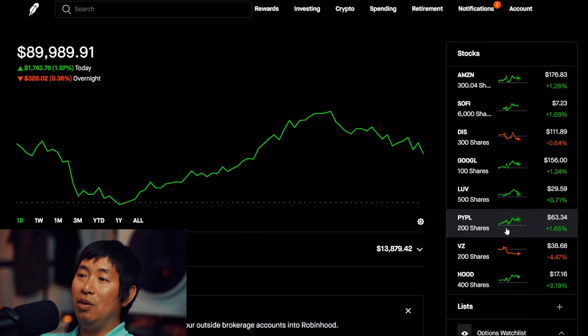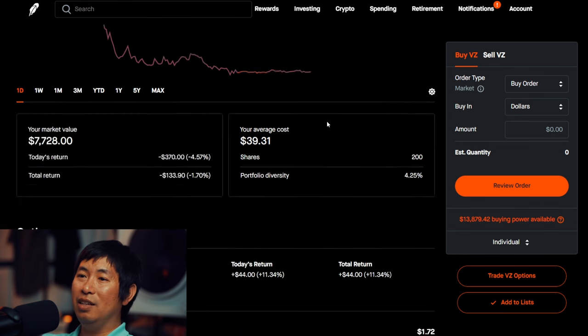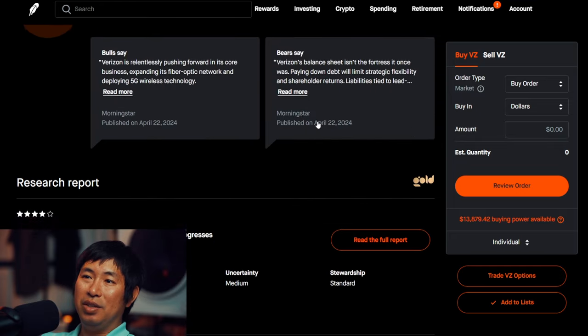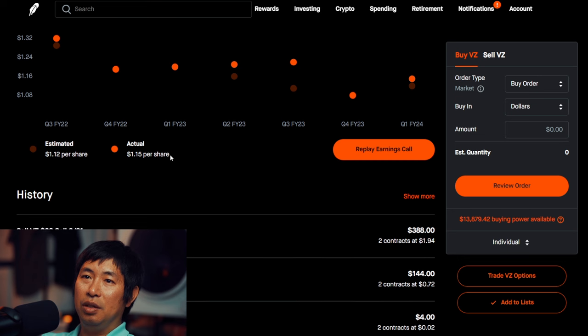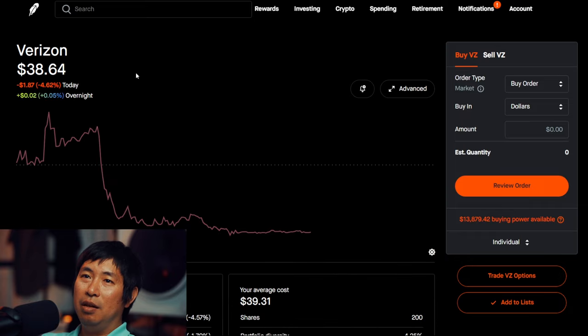The big news for me was Verizon. Verizon actually reported earnings today, and they're down 4.62% today. It's unfortunate because they actually beat expectations. See, look at this. The estimated was $1.12 per share, and the actual was $1.15 per share. So they actually beat, but whatever. I'll read the report later. I haven't had time today, but there must have been some reason why people lost confidence in Verizon.